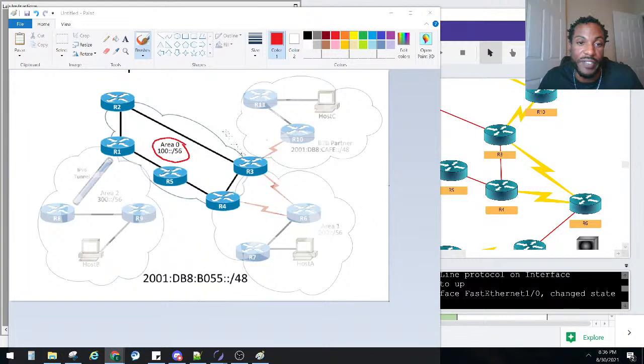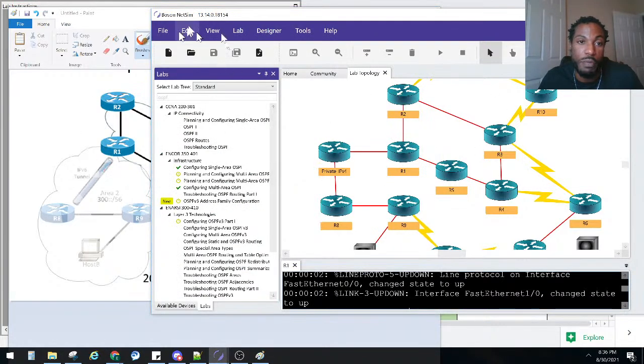Again, we're just going to be working with these 5 routers right in here, turning on OSPF version 3. We're going to be using Boson NetSim today, version 13.